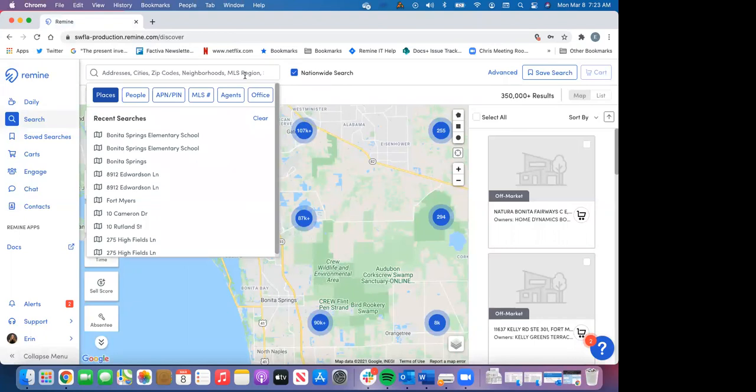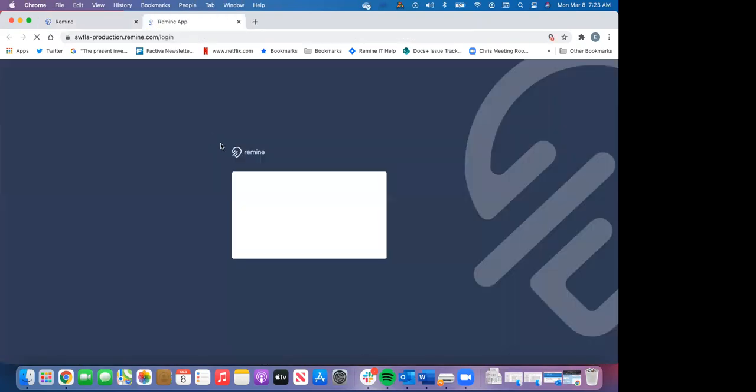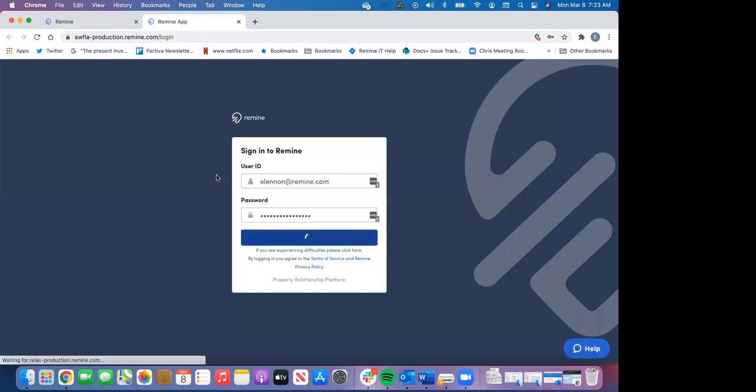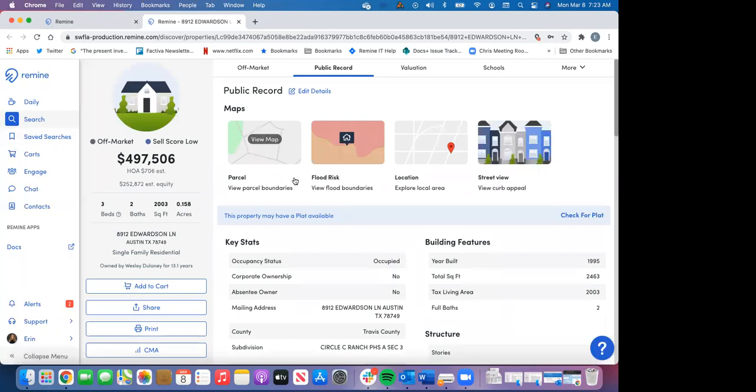Similarly, you can search outside of your MLS to look at a property and public record information associated with that property. One example I like to use is a home in Austin. Here it is. I've been logged in for quite some time, so it's just asking me for a second login. So here is this property and its details page.